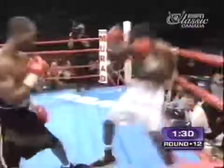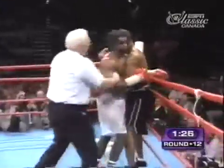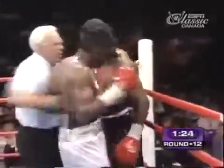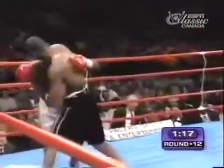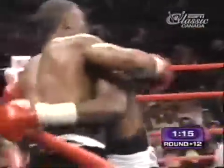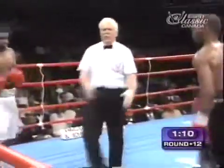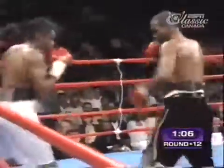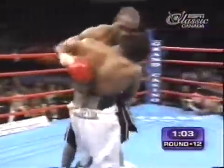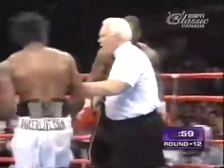And to Hopkins' credit, he's been able to withstand the lunging and the grabbing from a stronger fighter, physically stronger fighter. Boy, Hopkins caught him with a right, backing up. When you look at the legs of Hopkins, they don't look like a middleweight's legs, maybe a welterweight's legs. But he gets a good snap on his punches, all through his body. The leverage is there. There he is getting those little shots in.